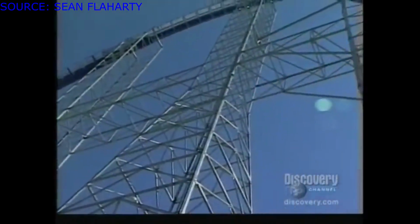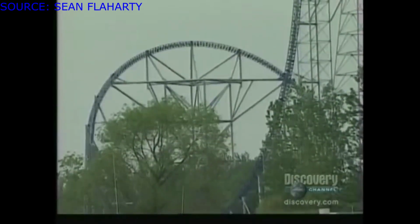One extreme, how about the world's first giga coaster? In the world of the extreme ride enthusiasts, a giga coaster is 300 feet or higher. By becoming the first full circuit track coaster to break the 300-foot barrier and achieve a speed of 93 miles per hour, Millennium Force earns its title as an extreme ride.